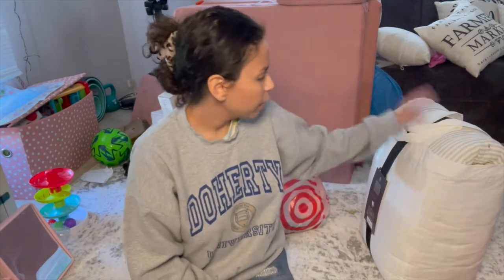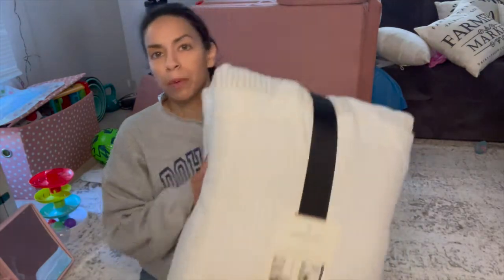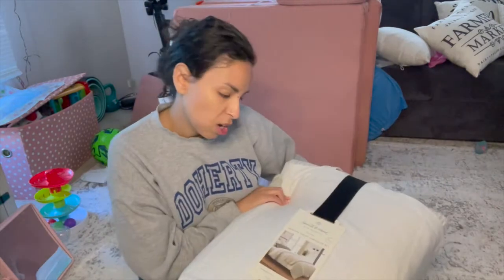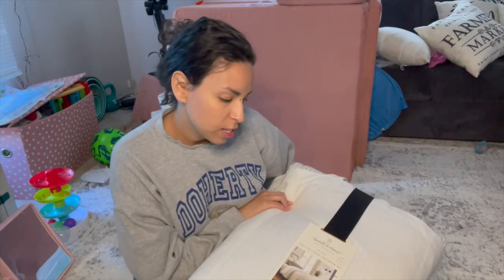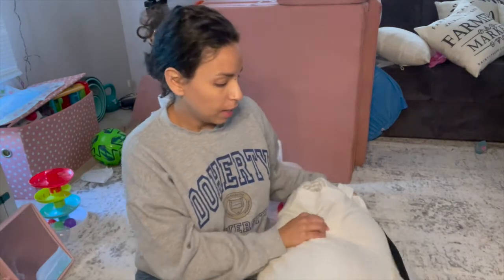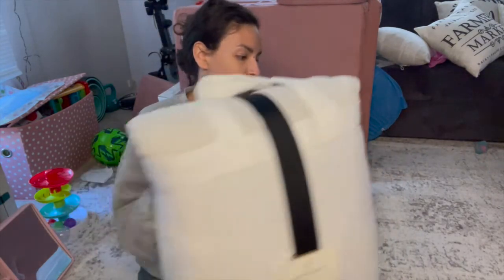And then this is a comforter. I actually had this comforter in my old bed. I had a queen and then we upgraded to a king. This is the Hearth and Hand, what is it called? It's called the Yarn Dye Stripe Comforter Set, and I love it. I like the style. It's very simple. My room's gray, so it has gray and white in it. So it blends perfectly.